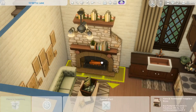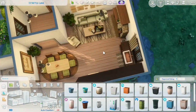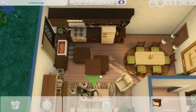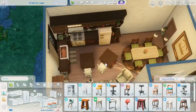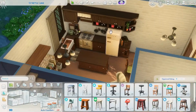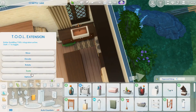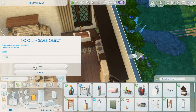Now I'm just cluttering up the fireplace with some books and stuff like that. I thought of adding a television, but I didn't in the end just because I felt like it's a bit of an old-fashioned house. Maybe they don't have a TV, but if you wanted to, you could definitely add one of the smaller ones to the mantle there. I think that would be totally fine. It would fit really nicely.